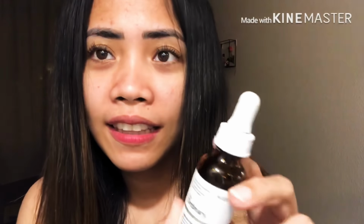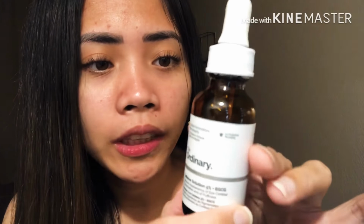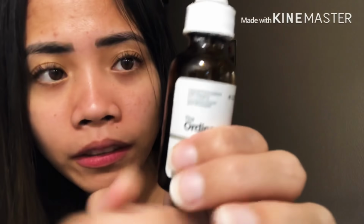So guys, it's time for me to review this one. It's the eye serum from The Ordinary. And I've been using this one for 2 months now. Guys, look at the bottle. It's here now.